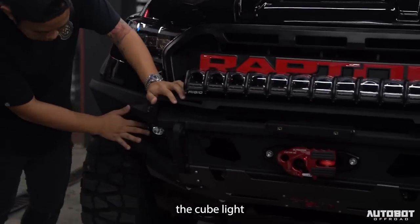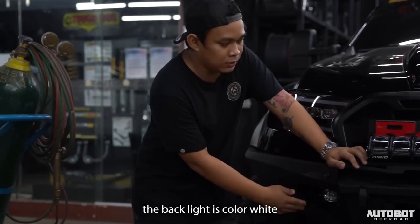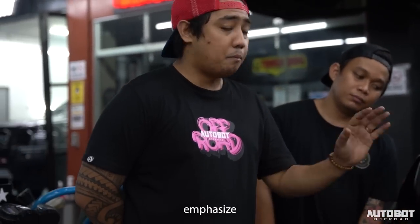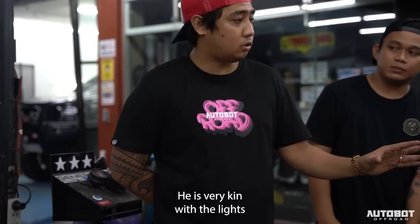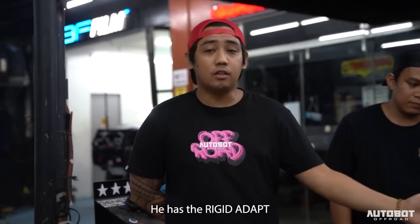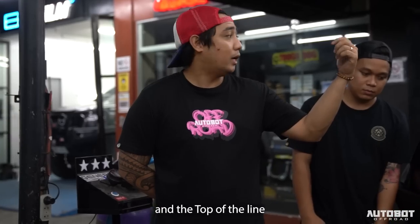The cube light, nag-upgrade na rin tayo ng Rigid Radiance. Yung backlight niya is the white. Actually, with this one, the owner really wants to emphasize, very keen with the lights. So kung mapapansin nyo, best of all, best nilagay. He has the Rigid Adapt, top of the line ni Rigid, and the top of the line ni KC Highlights na ilaw.